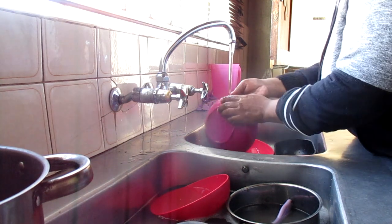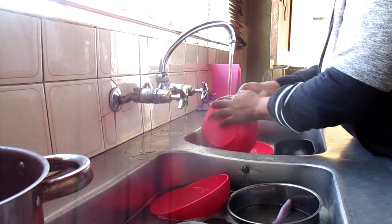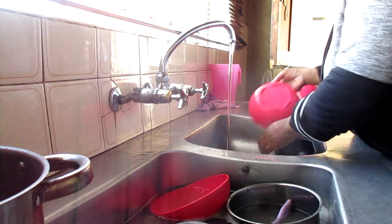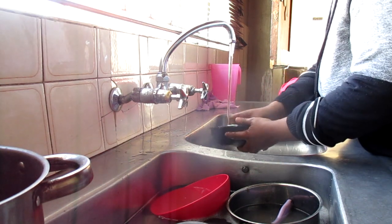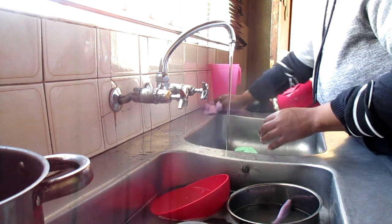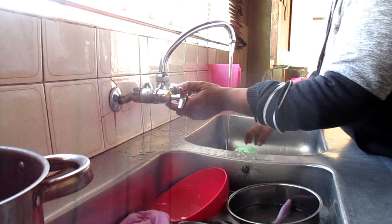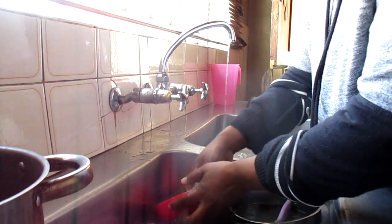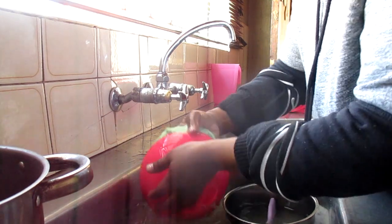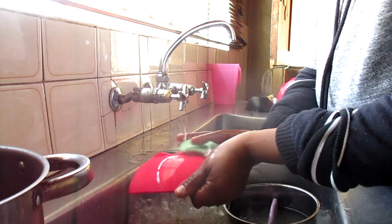And also what I like to do is to do the pots at the very last. I did once try to do the pots in the beginning, but I find that because I need to use the scrapers and the steel wools, it makes the water dirty really quickly, and I have to change water, and I don't like to change water all the time. And so I like to do the pots at the last stage, which is what I'm left with now anyway.